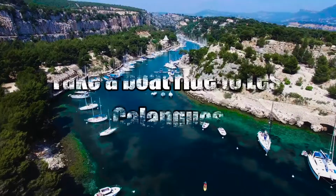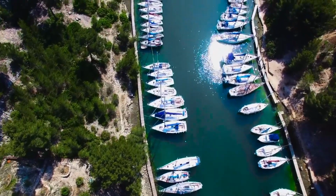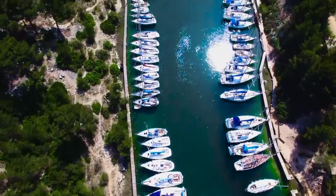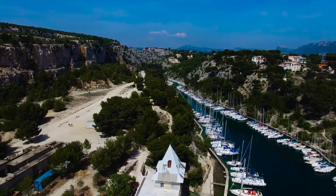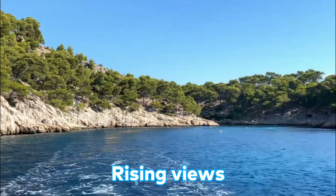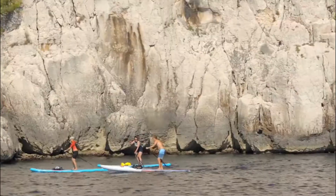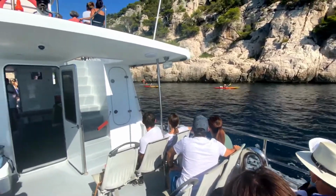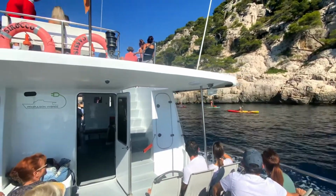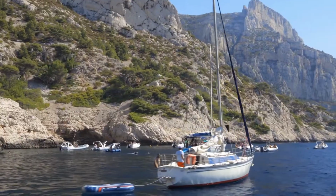Number 9. Take a boat ride to Les Calanques. A relaxing boat ride to the magnificent Calanques, a stretch of coast between Marseille and Cassis, is a must for anyone visiting the city, particularly in the summer. Stunning views and pristine beaches are just a few of the highlights of a visit to the Parc National des Calanques. To explore further afield, hire a boat for the day from Sam Boat, skipper included, or book a week-long sailing vacation with Dream Yacht Charter.